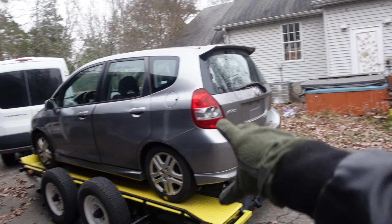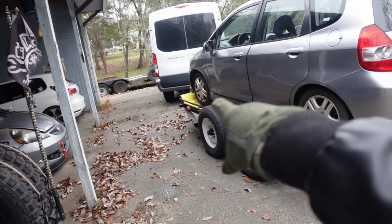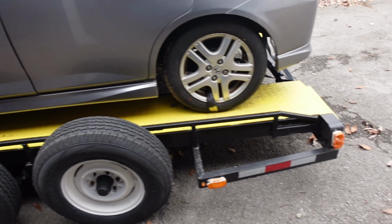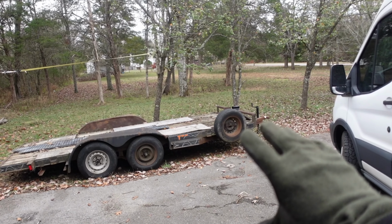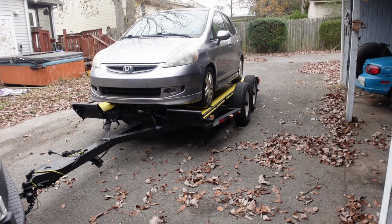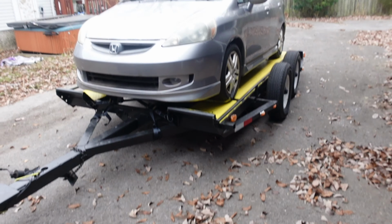Also, another thing you might notice if you watch some of my other videos, this is a new trailer. I picked this up about 2 weeks ago. I wanted a trailer that was a little bit smaller, a little bit lighter than that big, heavy old thing, which has been a great trailer, but she's heavy. It put a lot of strain on the van, so I went with something a little bit smaller, a bit nicer. First time using it yesterday, she did great. But let's get this thing off the trailer, that way we can start figuring things out.